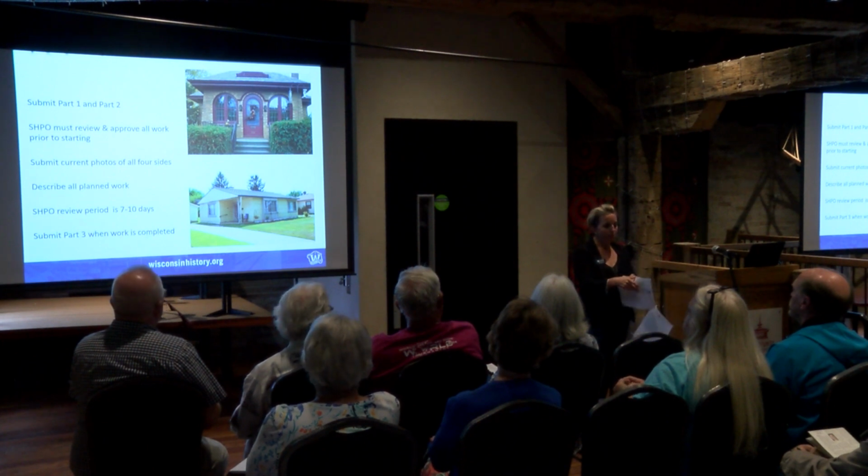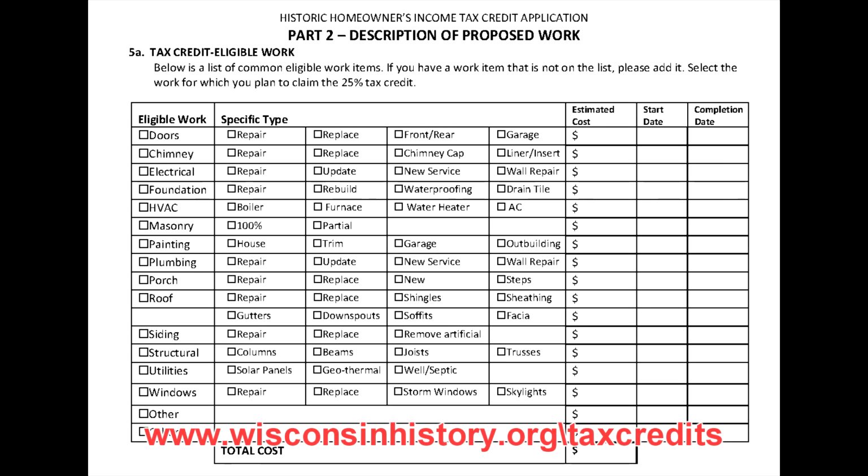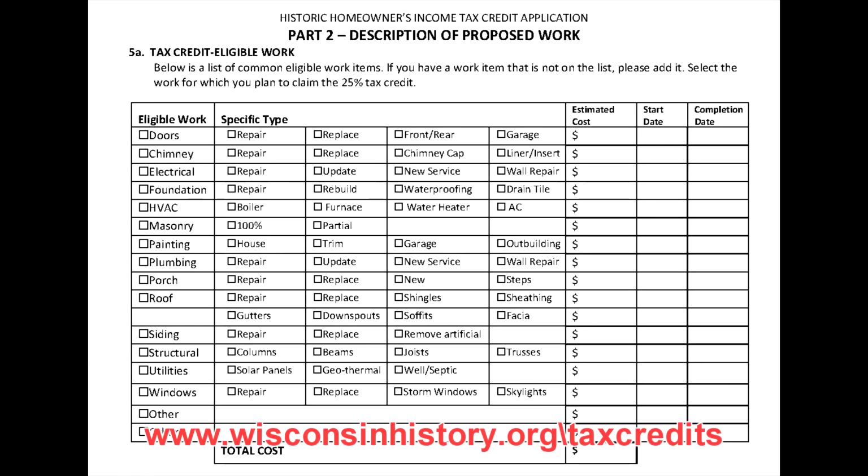And the part 2, the first page of the part 2, looks very similar as far as the owner's information. But the second page, this is the important part. It is asking you, and these are new, we've revised these recently, but we have all the eligible expenses on the top and ineligible on the bottom. So we've tried to make it kind of dummy-proof for you.